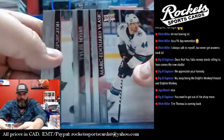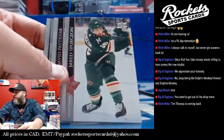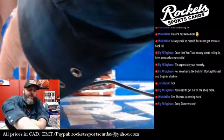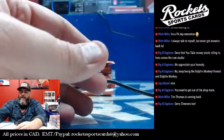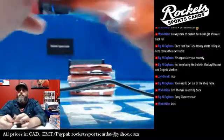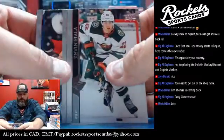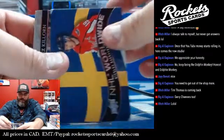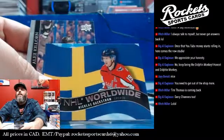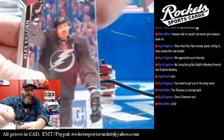What are we looking at? Looks like we've got our French variation of Jared Spurgeon. The French variations haven't been good other than Bergeron, if I'm being honest. Jerry Cheevers, too. Jerry Cheevers might be a little bit on the elder statesman side to be starting for the Bruins. We got another NHL Worldwide, Nicholas Backstrom. I keep thinking these are damaged because the corner has that little spot there. Yeah. It's just where the flag cuts off.